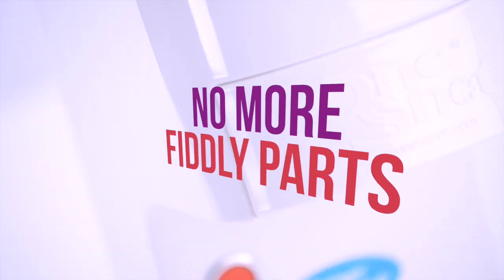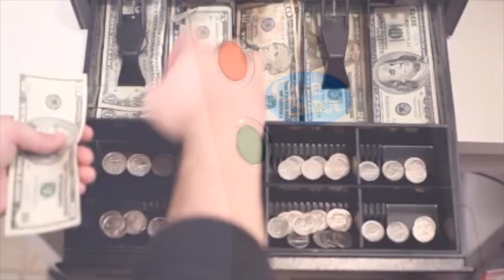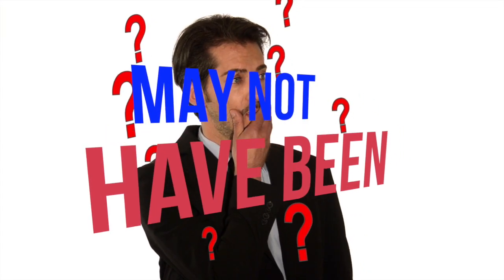The One Shot system doesn't have fiddly parts such as O-rings, lubricants, dasher blades, and so forth, parts that can be very expensive to replace, costs that may not have been factored into a business model.